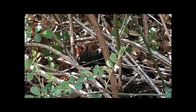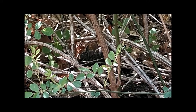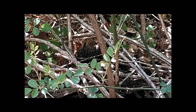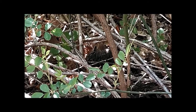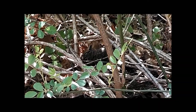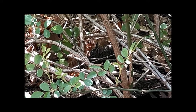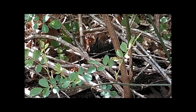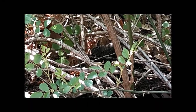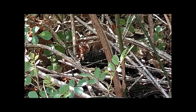Okay, if I'm on the right spot, in the center you might notice a little bit of a white crescent. If it's not coming out, it is a baby rabbit, a cottontail. Cottontails are a very common animal in Hunterdon. They have a very short lifespan. They live about 2, maybe 3 years.